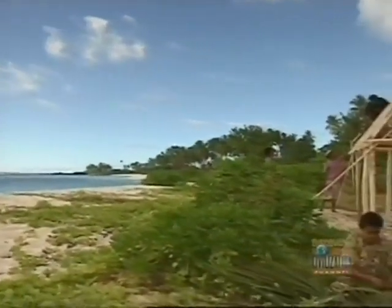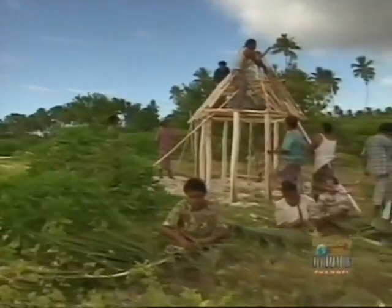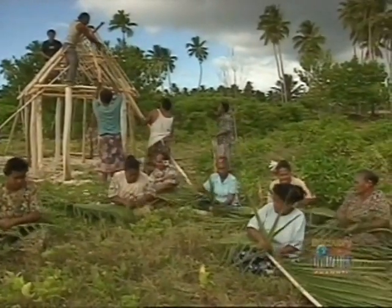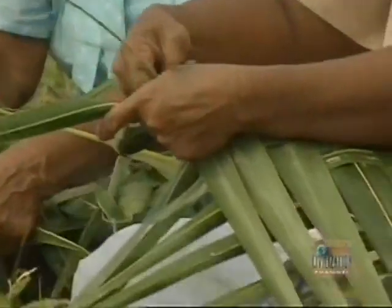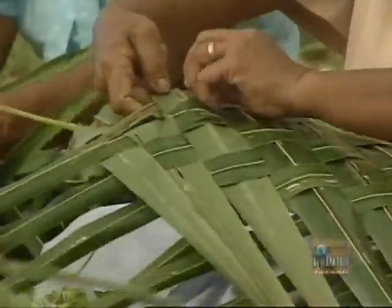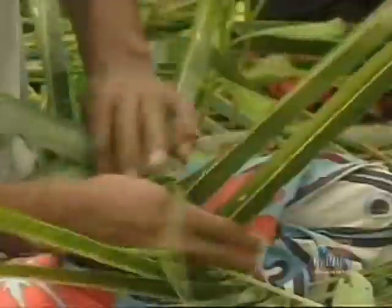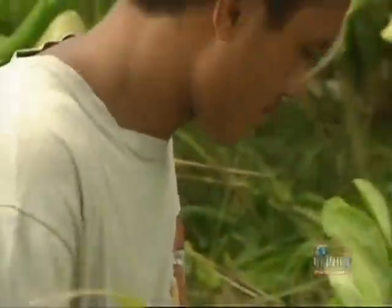On a big project, you can see why the Samoans need their sense of community. On his own, one man would take weeks to build a good fale. Together, they can build a house in a day. They work fast, and trying to get them to slow down for the cameras was nigh on impossible.